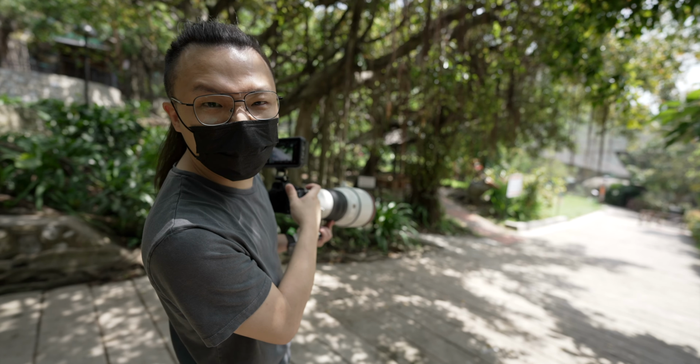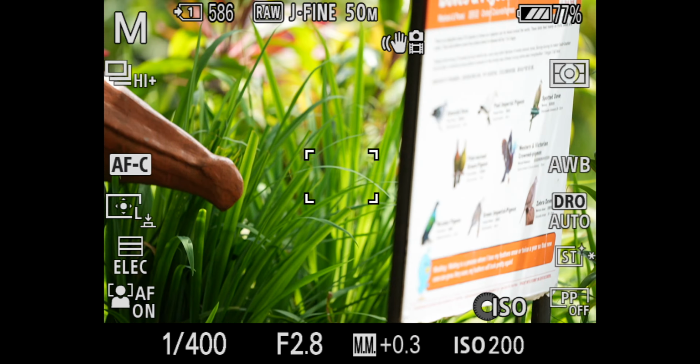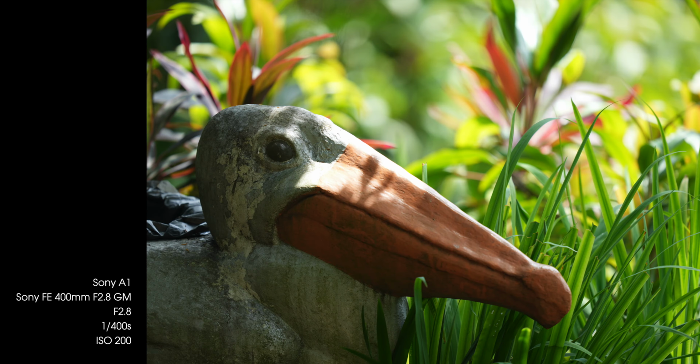We found a big bird. Let's see the eye autofocus working or not. Yeah, you see? Yeah, it's that good.